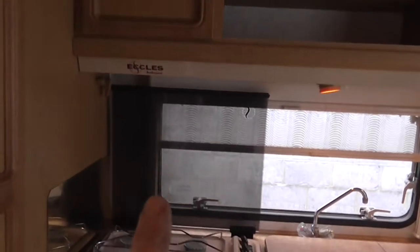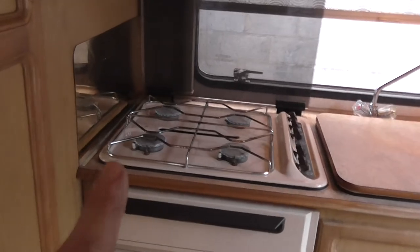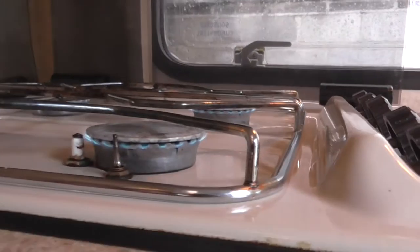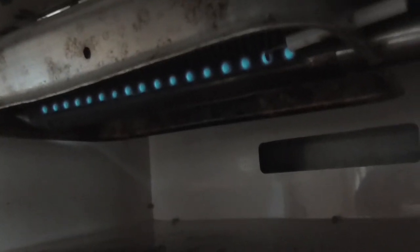You've got the cooker down this side, rear window with fly nets and blind, works okay. Cooker to this side, which I've got lit, just to show that it works. On the gas. The rings are on. I'm going to turn them off now. The grill. Grill below. So you can see the flames of the grill. That's about the camera. There, the grill's lit.